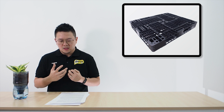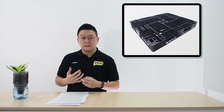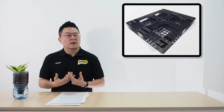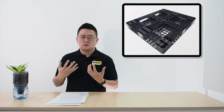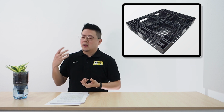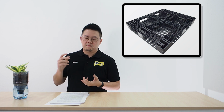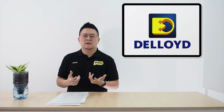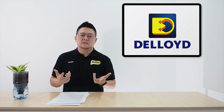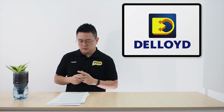Why did Delloyd invest money into plastic pallets instead of wooden pallets? Simply because plastic pallets have a longer lifespan and are stronger compared to wooden ones. Because wooden ones, from time to time, will deteriorate from weather factors or probably pests. If left outside, it will turn moldy and can also be easily chipped or broken.